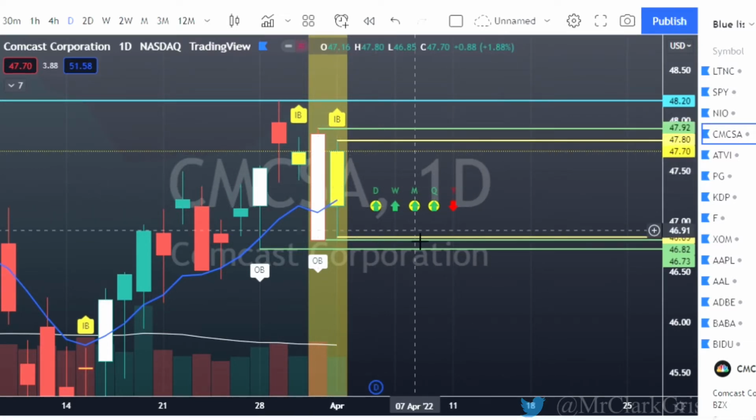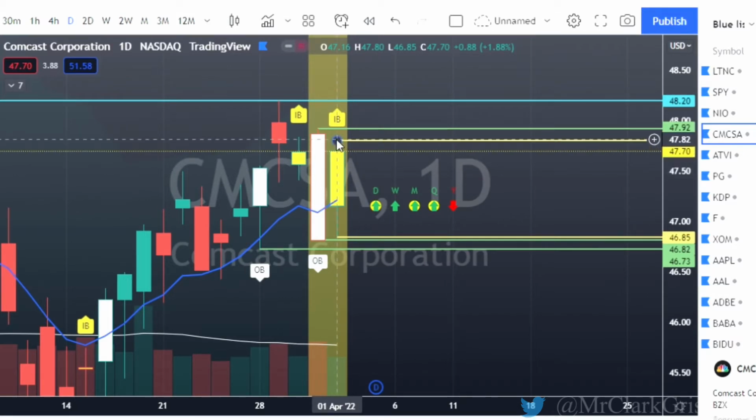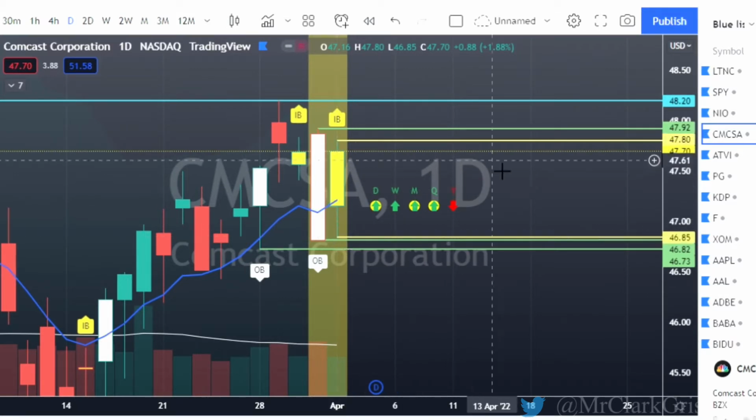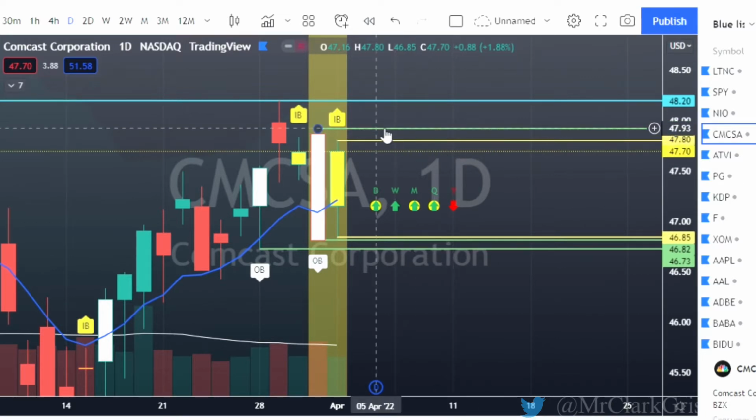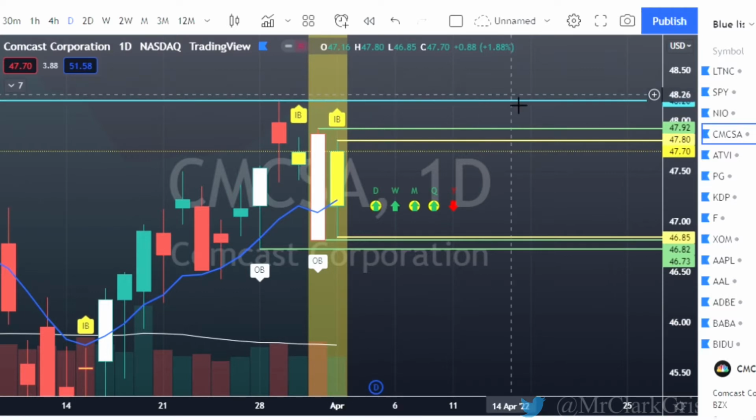For this one, we can take the triggers off of the high or the low of the inside bar. At 47.80 we can take calls, and our triggers are the preceding wicks, as I've got on this green line, or at this blue line here, which is our monthly trigger. If we trigger here and hit this target, we're likely triggering on the monthly for Comcast to go higher.